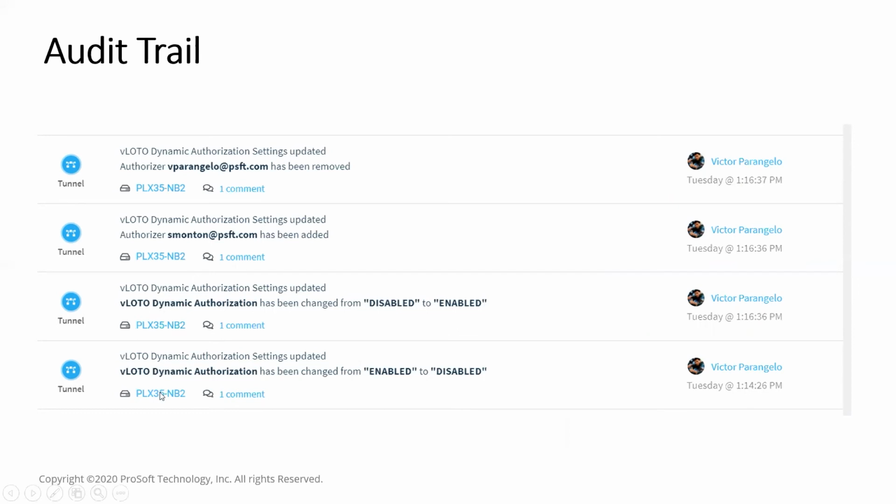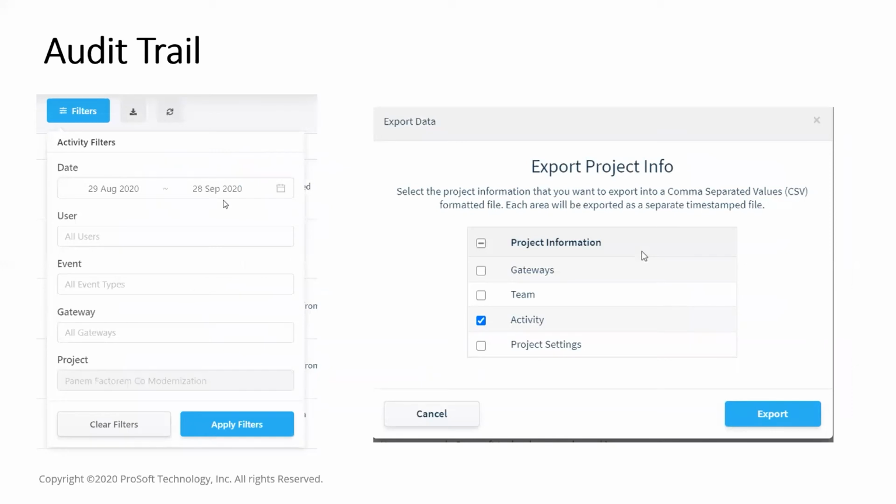So this particular screenshot shows the vLotto process that I spoke about, where you're requesting permission and you can be either given permission or revoked permission at any time. But one of the things that the audit trail does is tell you who logged in and for how long. It doesn't tell you what changes they made because we don't track customer data, like a PLC change, but we can certainly say if they made any changes to the actual gateway, to the security settings, and things like that, or how long they connected for. What we do measure is how much data goes through the VPN tunnel when they make a connection. The audit trail allows you to filter based on certain characteristics, and you can also export the data as well.